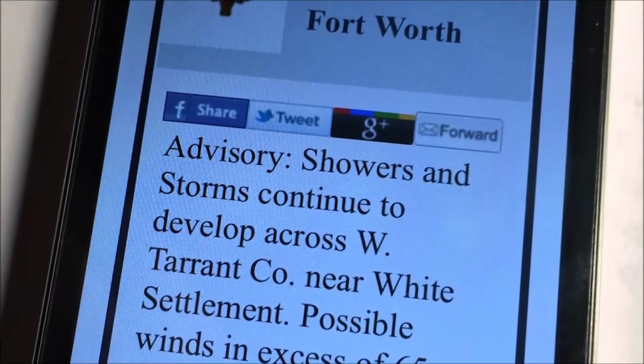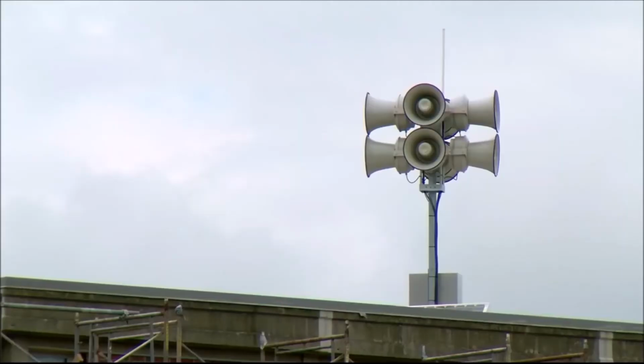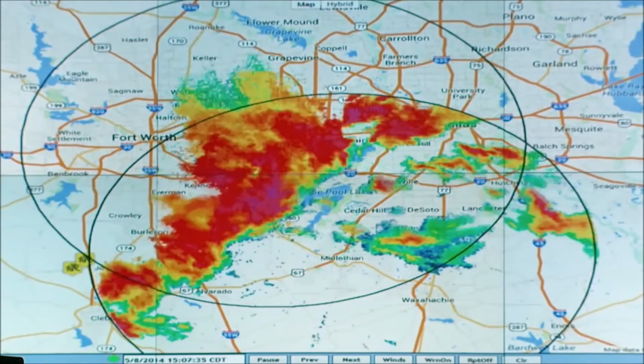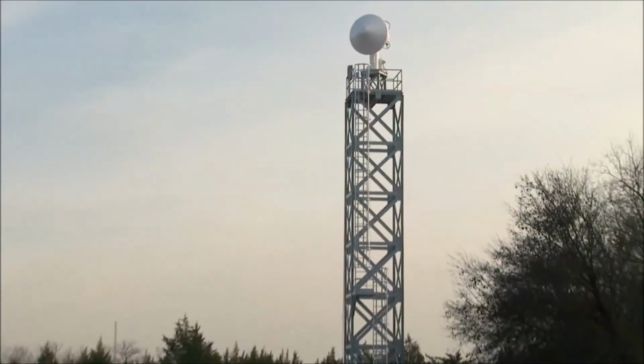With smartphone technology and GPS, we can give you the information where you are now, so that you can make the right decisions to protect yourselves as well as your family members. More accurate, localized forecasts can save businesses money as well as protect lives.